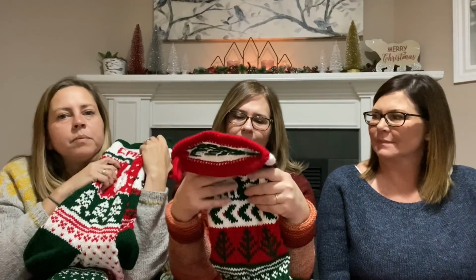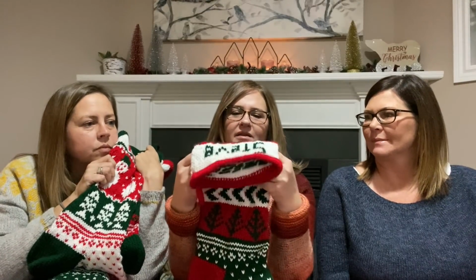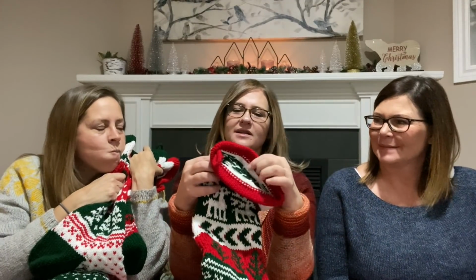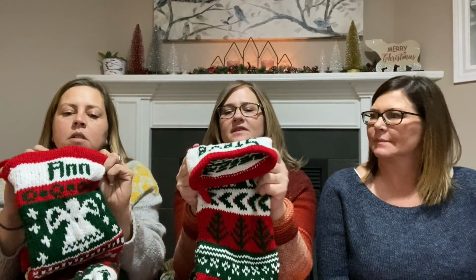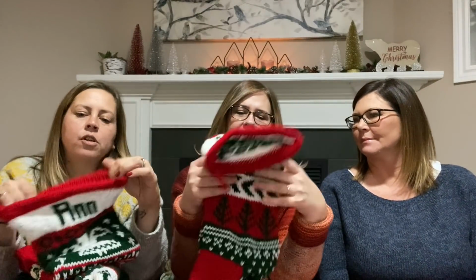Yeah, you did a really good job. Cute. It looks like so much fun. Yeah, they are a lot of fun. And they look really cute hung up. Yeah, for sure. Do you remember, is it chunky weight or is this worsted? I think it's worsted. Worsted, yeah. Maybe it feels thick because of the color work, so it's like double layer. Yeah, for sure. They're really cute.